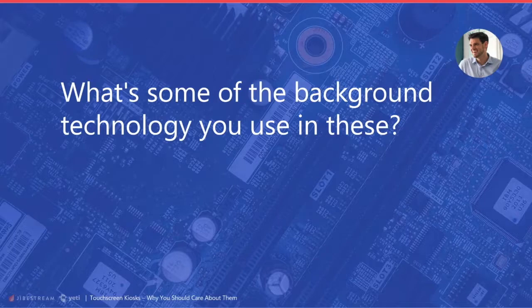Sweet. So let's dive in. You mentioned the screen. What are some of the other background technologies that you use in creating these tablets on steroids? Yeah, so they come with a couple different standards. There's usually a TV that's running the application on it. Usually we prefer to do these in 4K so that the text looks really clear and bright. With 1080p, we've noticed that you'll get some pixelation and stuff like that.